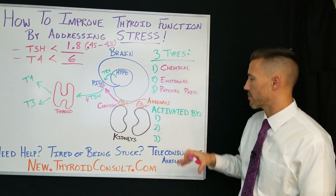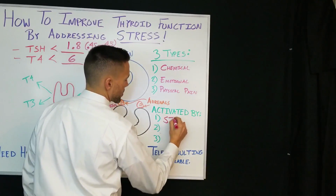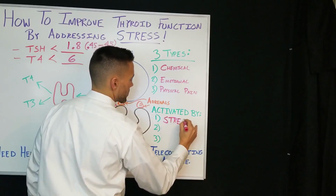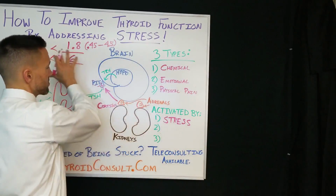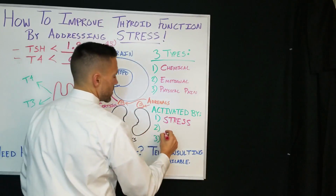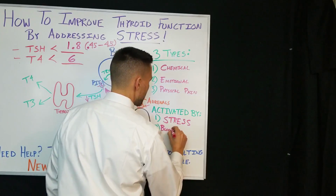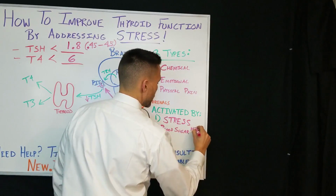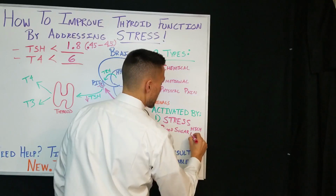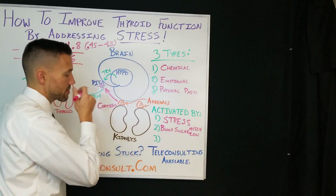So this system can be activated by the production of cortisol. That was just, we're talking about, you know, these are the types of stress, right? So activated by stress. Right? We just talked about these 3 different types of stress. This system's activated. It's also activated by blood sugar fluctuations. And this is high and low. Okay, so high blood sugar and low blood sugar create problems with activating this system.